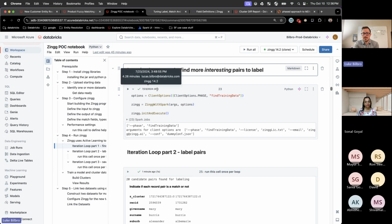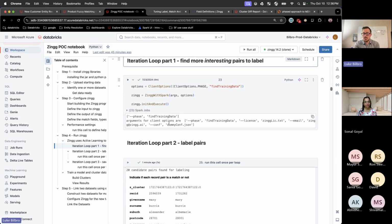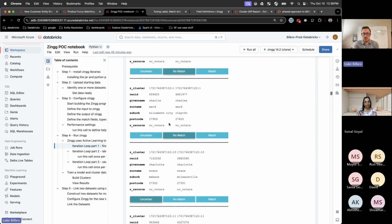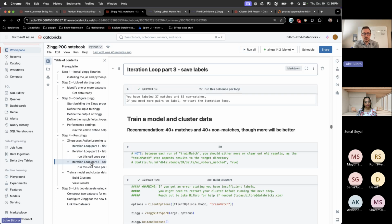Really lean into the fact that this should be just a couple of minutes. And within 2 hours, you could have a couple hundred really high quality labels, but you just go through a couple times. And once you've labeled, I don't know, 30 or 40 matches, that used to be the rule of thumb back in the day, around 30 or 40 matches and around 30 or 40 non-matches, you can move on to the next step.